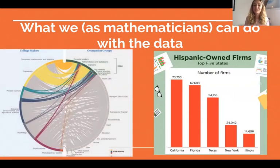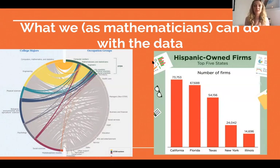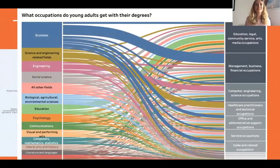We can make a really cool infographic like this one over here. A lot of math goes into the algorithm and how you can sort and organize all of the data and numbers that you get from the survey to make something really cool like this. Here is another super cool infographic that, through math and data science, we can make a picture that represents all the information collected from the census.